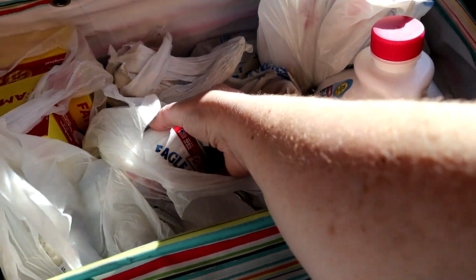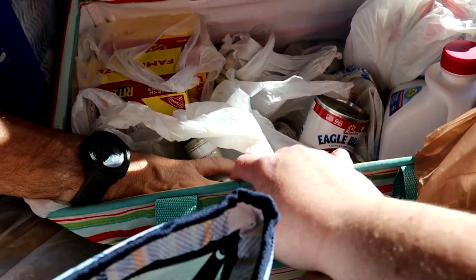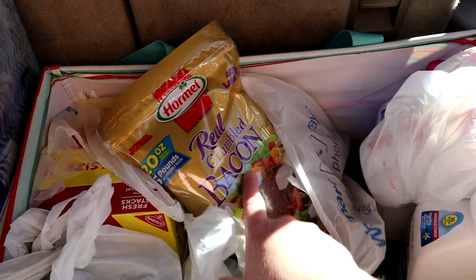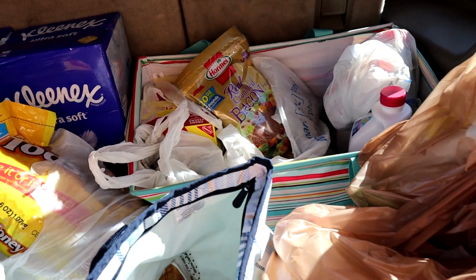There are 4 cans of the sweetened condensed milk. I got 2 or 3 of the jars of the poppy seed dressing. We actually have 2 of the bags of the real crumbled bacon. And as far as I can tell, guys, that's all in that tote.